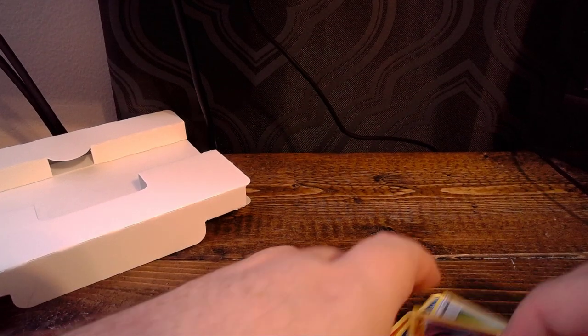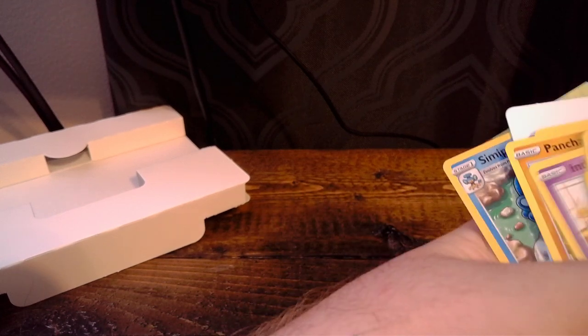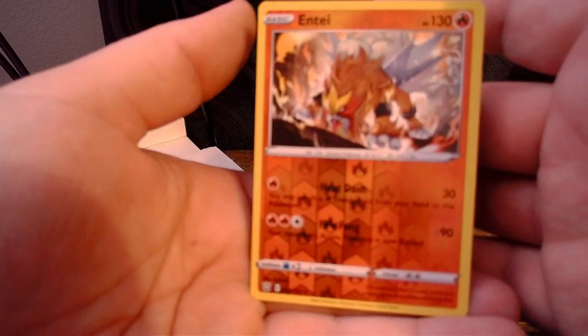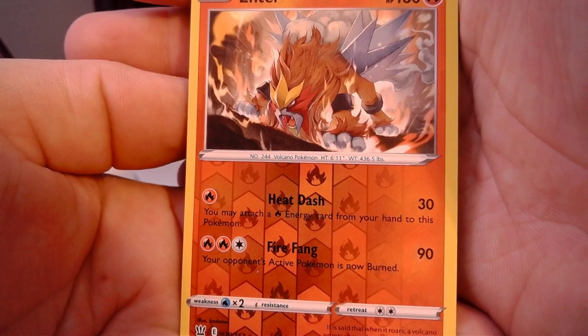Ba-da! Anyways, guys. I guess they sell Pokemon cards at Aldi's now. That is news to me. I will definitely tell you that. They sell Pokemon cards at Aldi's now. I really like this Entei. I've always liked Entei. I like the Johto Pokemon a lot. Is the Johto my favorite? No. I don't know what region's my favorite. But I like the Johto Pokemon. I like Entei a lot.